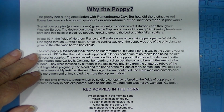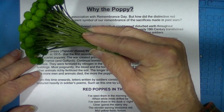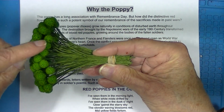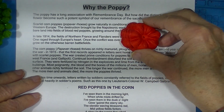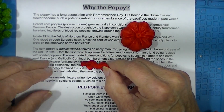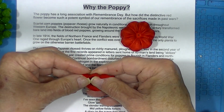So they assemble them from these things. They're paper-covered wire stems with, I don't know what you would call them, these, which come in little packs of between 5 and 8, and they need to be picked apart.